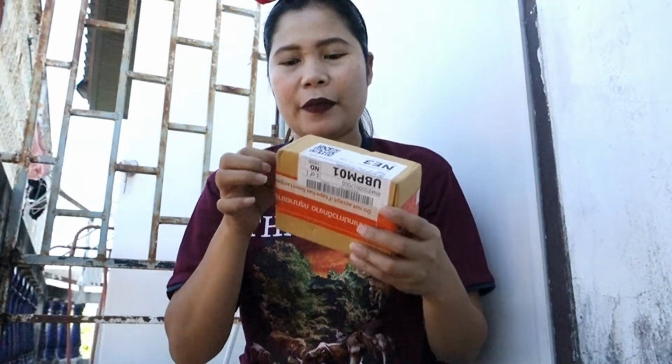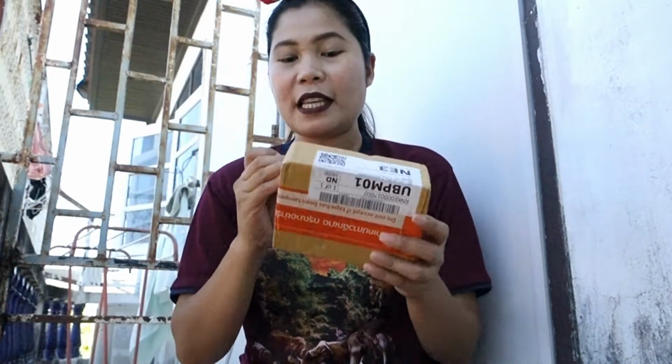This is one of the products from Thailand that I will be trying. This is the third product from Thailand, so let's see if this one is really good. This product is for whitening. Okay, whitening daw siya. At saka, I don't know how to open this now. Okay, so this is a whitening product from Thailand, and let's see if this one can really whiten skin.